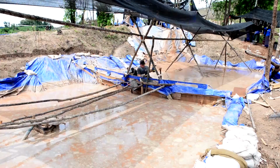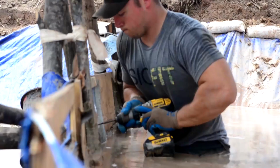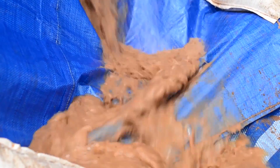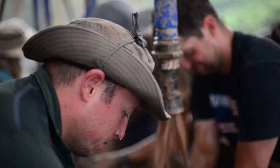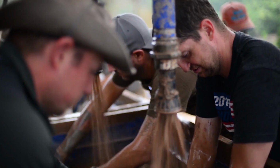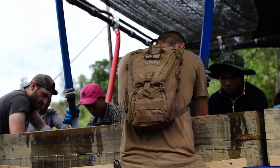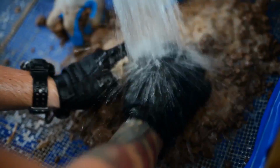Anything like wreckage, or material from the actual pilot's uniform, will get put into an evidence bucket at the end of these screens. Periodically throughout the day, our life support investigator will take those buckets, consolidate them, and take them to another location, and he'll sift through all of that. Him and the anthropologist will make the final decision whether it's just wreckage or remains. And that's really the process.